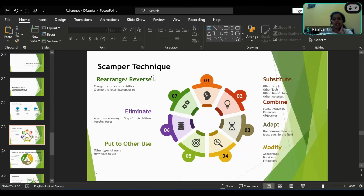You can modify the appearance of something. You could find ways to put things to other use. For example, you are capturing a certain use case in an app. Can you use the same app for other use cases as well? Can you eliminate any unnecessary steps or activities? Why should I use a password if I can use biometric? Or if you can rearrange and reverse.